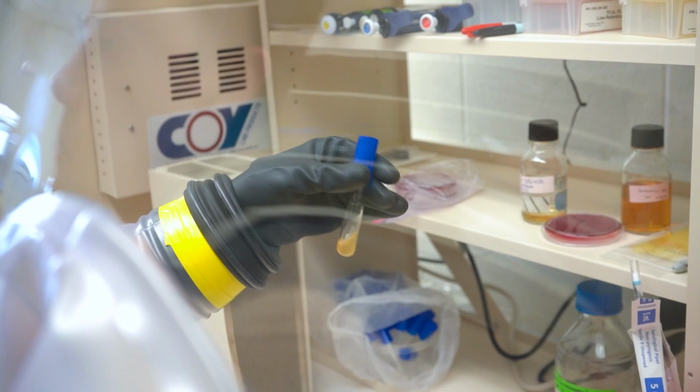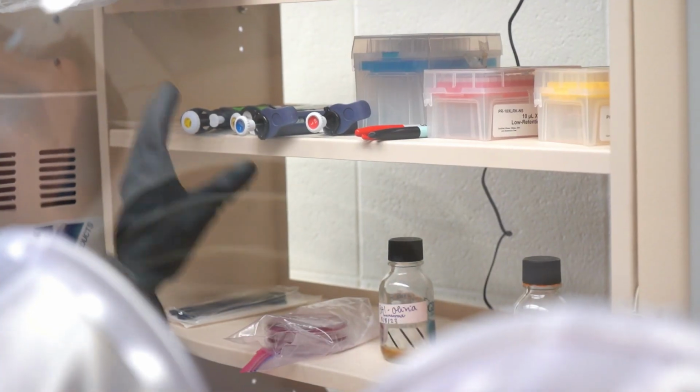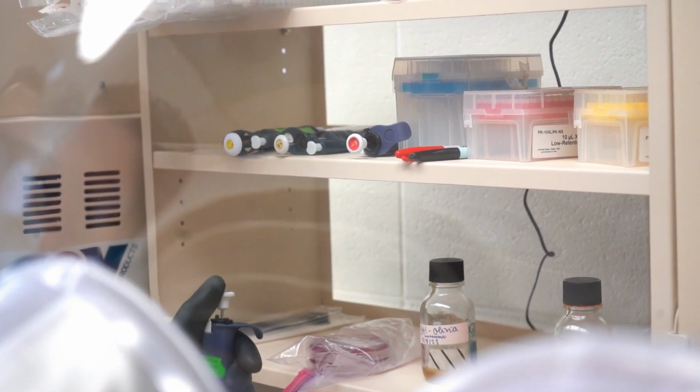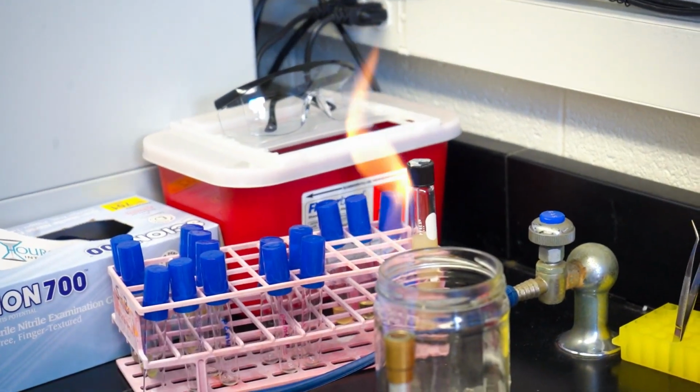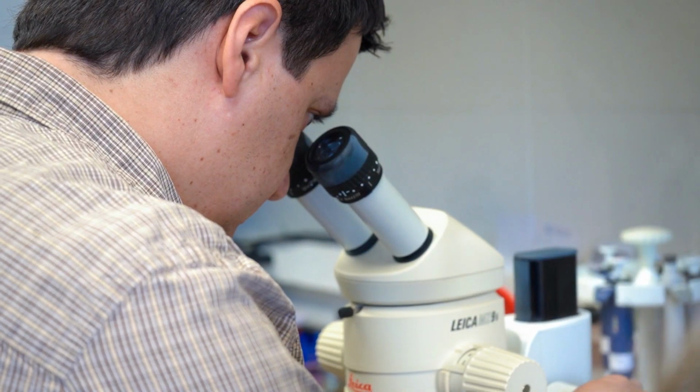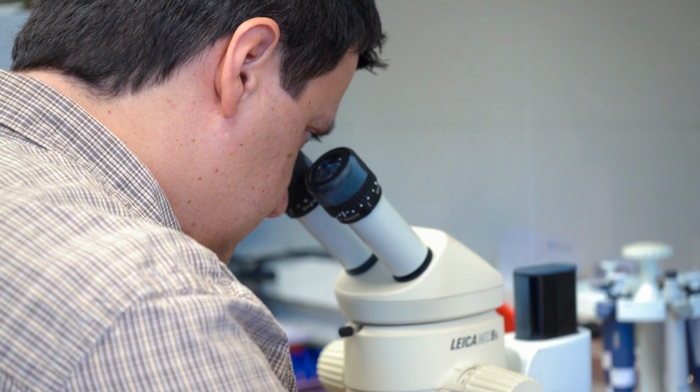And then once we extract the small molecules from them, we can bring it out of the chamber and do work with the pathogens. And these are usually resistant to oxygen. They can survive in the presence of oxygen. Then we can do the remainder of our experiments in the regular laboratory.